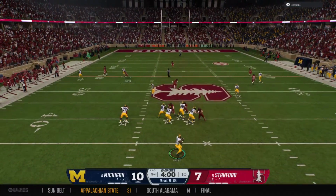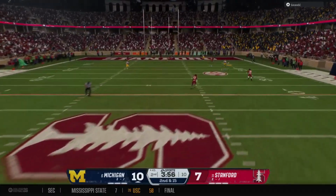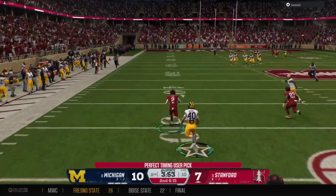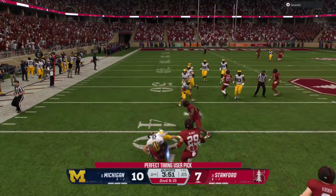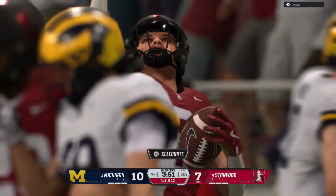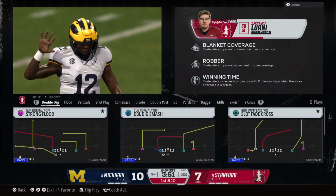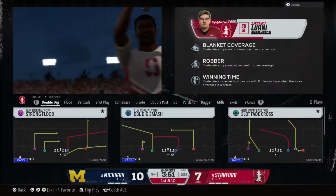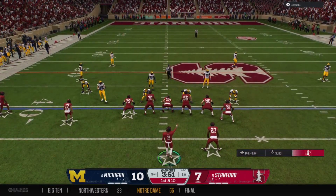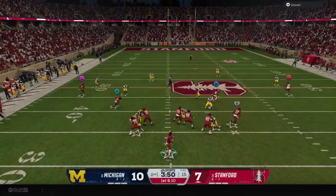Looking to fire. Lets it fly. It's picked off, and they ruin the drive with a turnover. He'll be stopped, but not before getting the football and picking up big yardage on the return. What a play there. And he makes a play in the back end. Nice job reading the pass, and that's his second of the season. This guy, unbelievable job seeing the quarterback, breaking on the quarterback, and going and getting that big play.